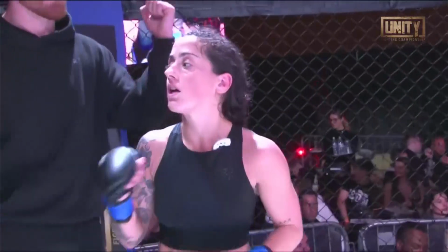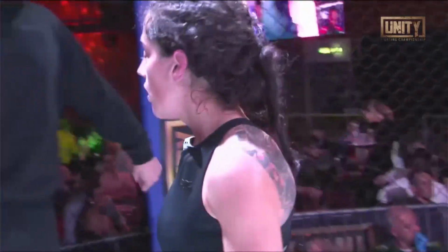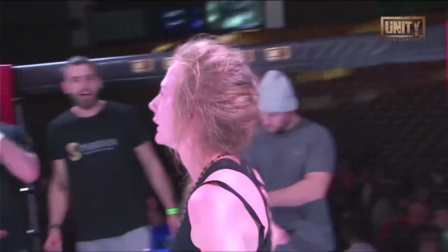And you can see both corners looking quite, you know, they're both thinking as well which way this is going to go. I don't think anyone's overly sure. Well, it's taking a moment, but we're about to find out.